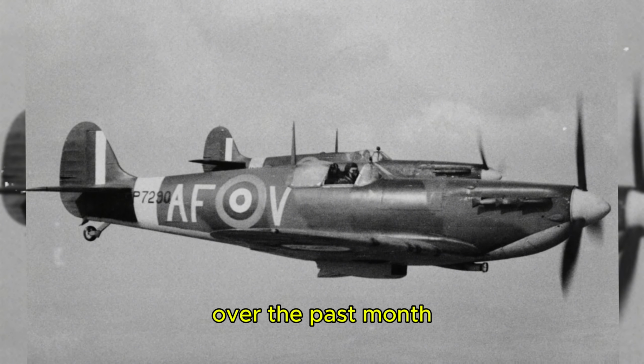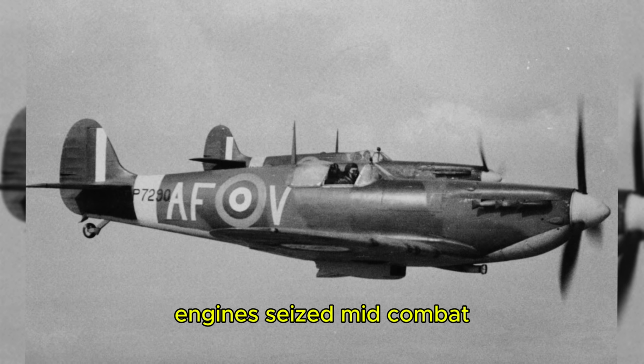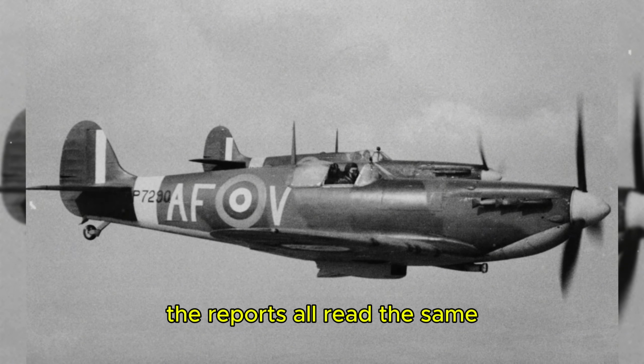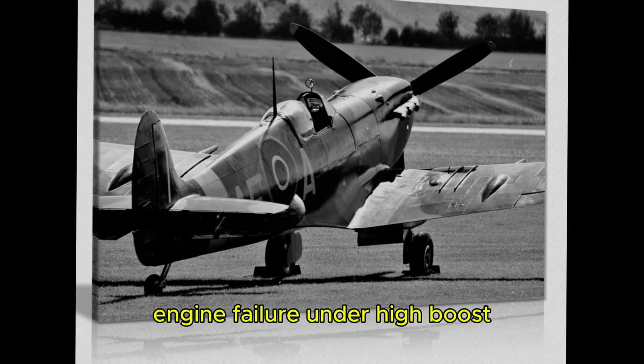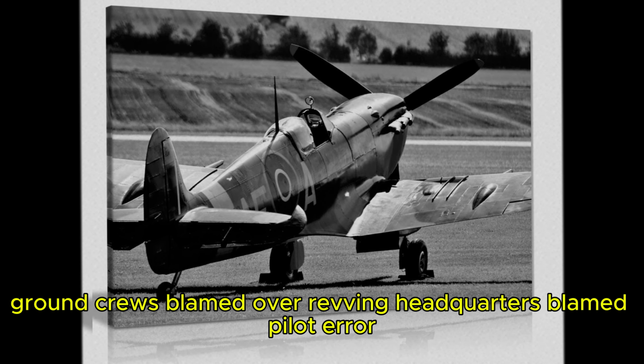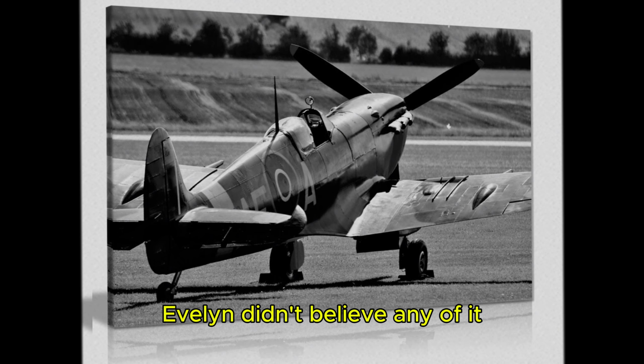Over the past month, she'd seen too many Spitfires come back scorched and silent, engines seized mid-combat. The reports all read the same. Engine failure under high boost. Pilots blamed fuel mixture, ground crews blamed over-revving, headquarters blamed pilot error. Evelyn didn't believe any of it.